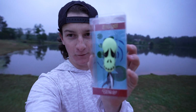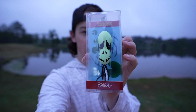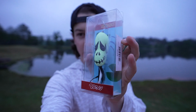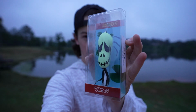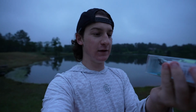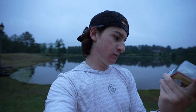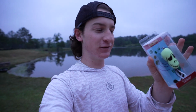But as you guys can tell, this thing is super crazy. It has a glowing effect on it, first off, and then it has a skeleton look to it. So this thing is actually a really cool frog because it, I was gonna read the color, but it doesn't even say it. It's in Japanese, okay. But this thing is so cool. I'm ready to open this thing up and get out there and actually catch some fish on it.